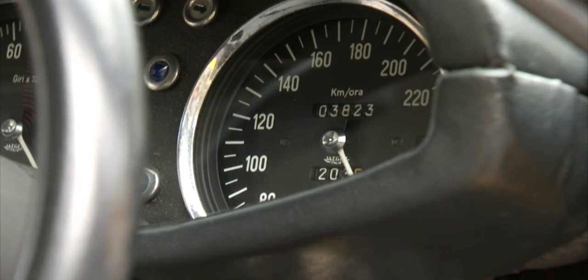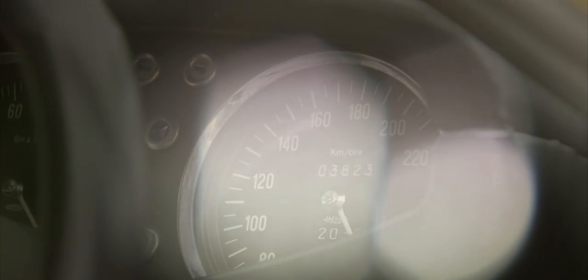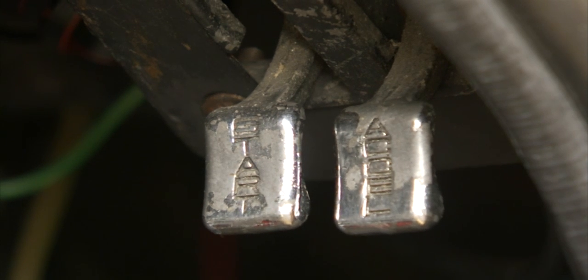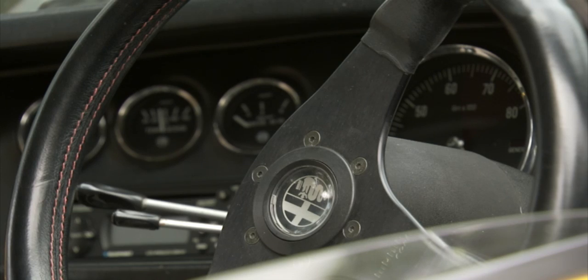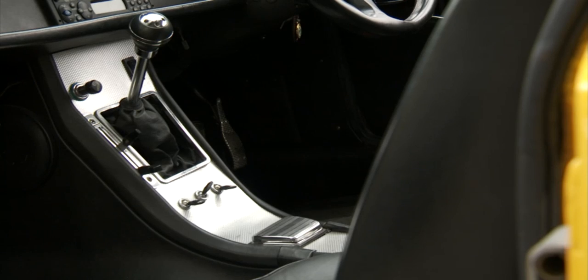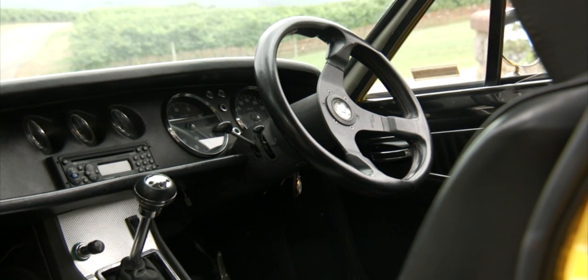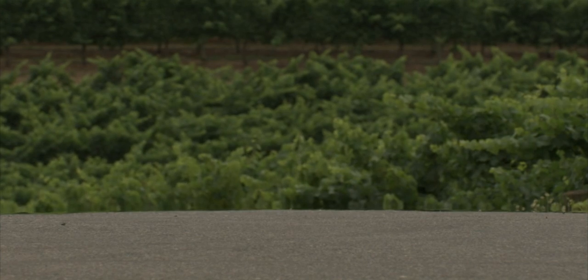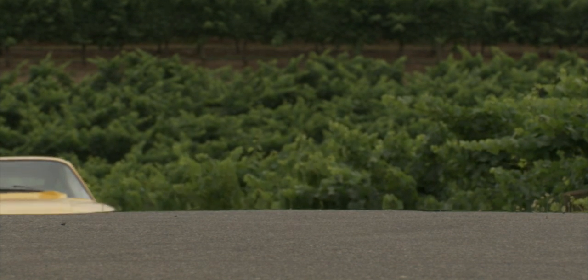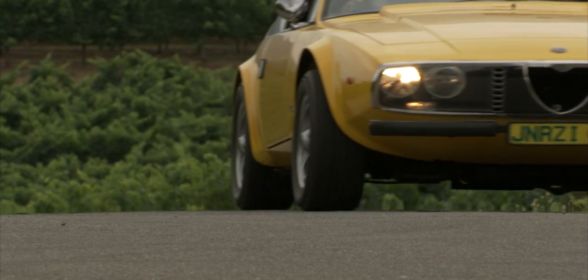Only 1,500 Zagato Junior Zs were produced over a 6-year period. But even this relatively small number pushed the Zagato plant to its limits. The Junior Z is considered a turning point for Zagato, both in design and in business, and cemented the automotive design firm's reputation that continues to this day. And as for the Junior Z, it was a design that influenced many cars through the 1970s and beyond, and can be considered nothing short of a classic.